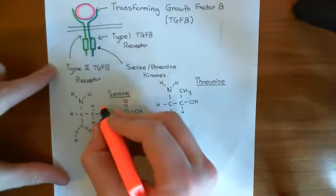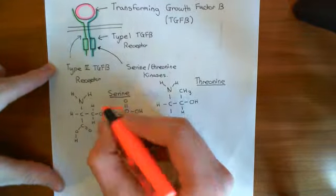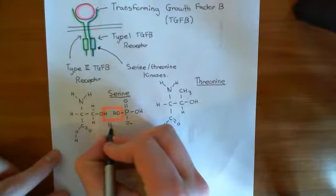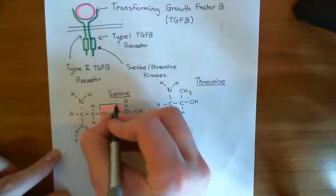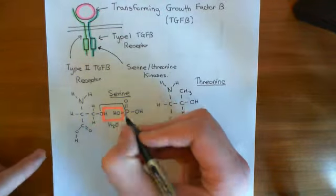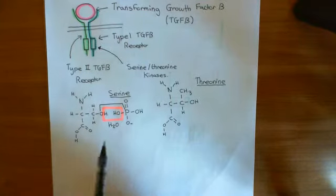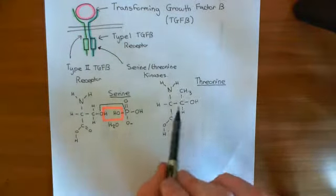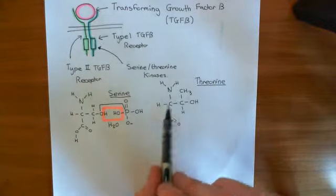So basically you can take this hydrogen off this hydroxyl group, and you can take the hydroxyl group off the phosphate group, and you can combine those together to make water. That's why it's called a condensation reaction, because it produces water. Then you combine this oxygen to the phosphorus atom there, and that forms the link between the oxygen and the phosphorus atom. Okay, and that's the way that you phosphorylate a serine residue. And the same thing applies for the threonine residue. It's exactly the same, except you've got this methyl group there.